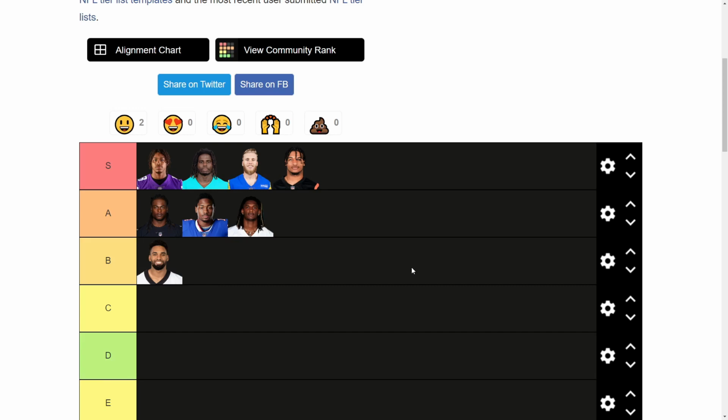I think he actually has top 3 wide receiver overall upside. He's a guy that's a super elite deep threat. We saw him really break out last season, especially with Jameis Winston airing it out for him.